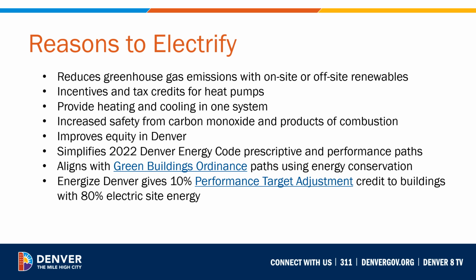Thus, building electrification is a prevailing theme for Denver's new energy code. In addition to the greenhouse gas reduction potential, there are excellent incentives and tax credits for heat pumps, and there is some efficiency in design in having heating and cooling in one system. Removing natural gas and combustion from buildings reduces the danger from carbon monoxide, which is a great concern when it comes to equity in building design.